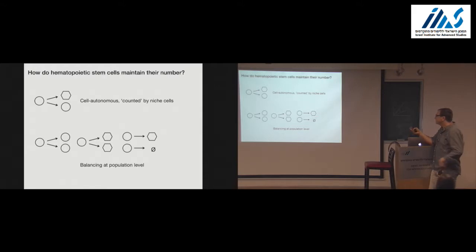And I'm not saying that it never happens. The question really is, is it a mechanism that determines compartment size? In mammals, very often what you find is a mixture of all of these divisions, actually with many symmetric divisions of stem cells and also symmetric divisions that lead to two differentiated progenies. And of course, this does not allow anymore for cell autonomous maintenance of compartment size. You need balancing mechanisms at the population level here.